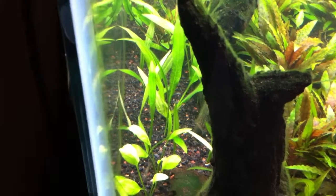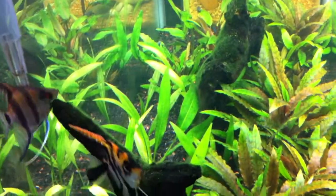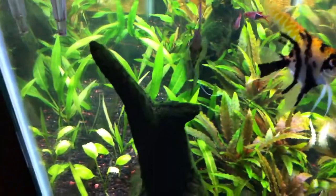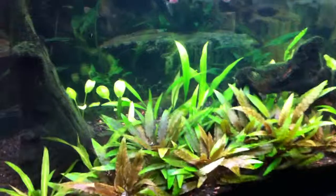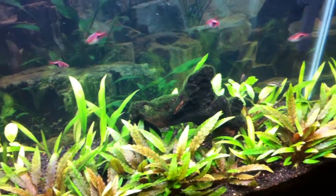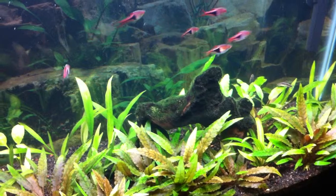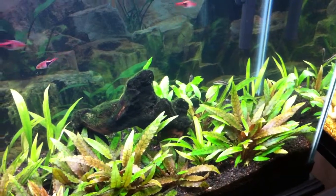One, a lot of the leaves were starting to get overcome by hair algae. I don't know if it was hair algae or thread algae. Either way, it was on a lot of the leaves on the swords, and it's one of those algae that my otos don't seem to eat. There's not many fish that'll eat that once it's already established. So a lot of that was creeping in.